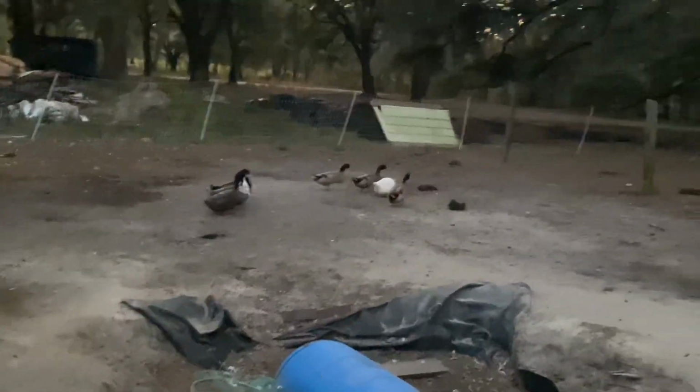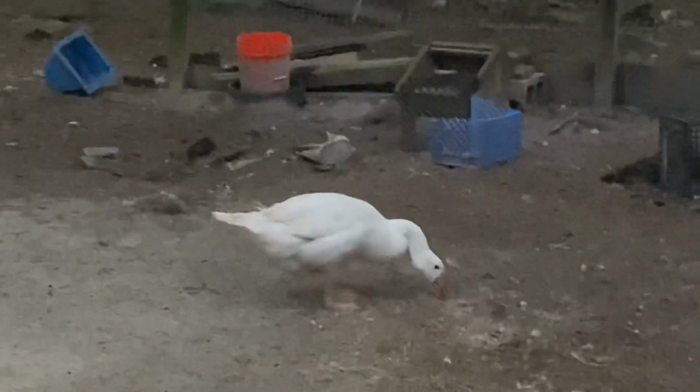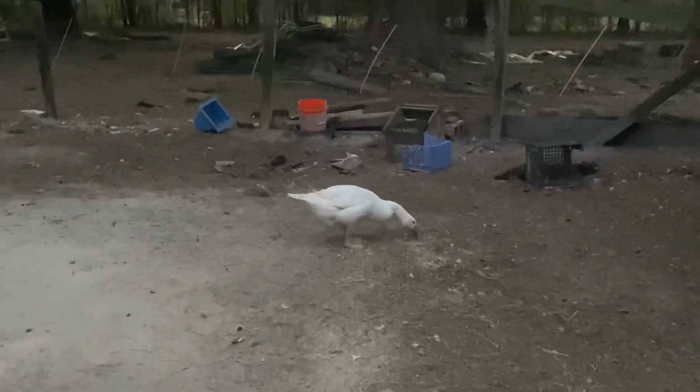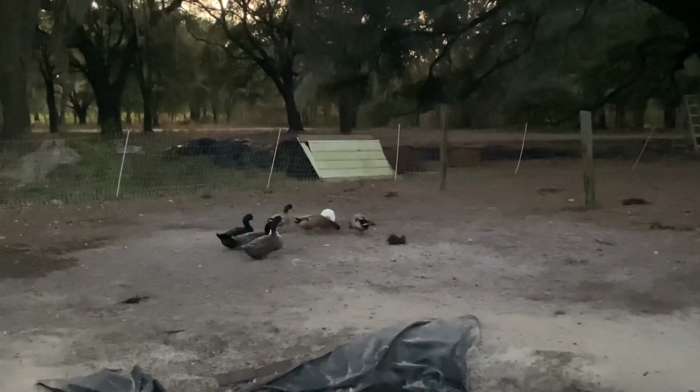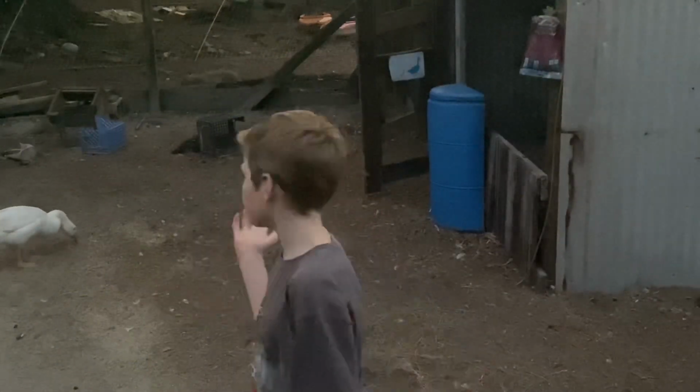So here's the ducks, the geese. She's gonna have some eggs soon, and then I'll hatch them. She's getting that age, and the ducks right there. So, yeah, that's about all, folks. Guys, that was mainly all.